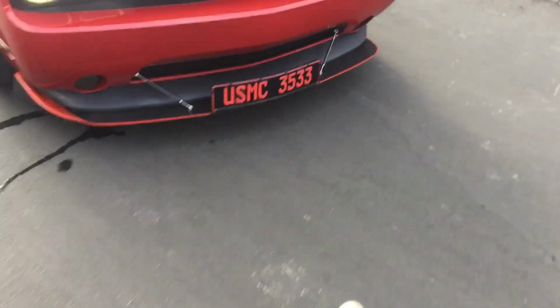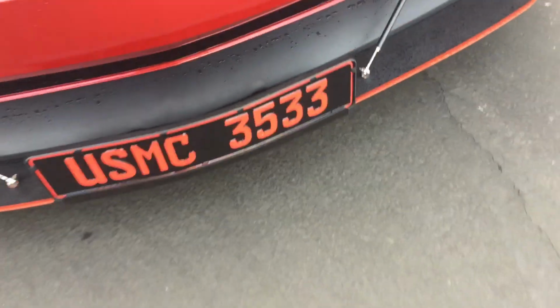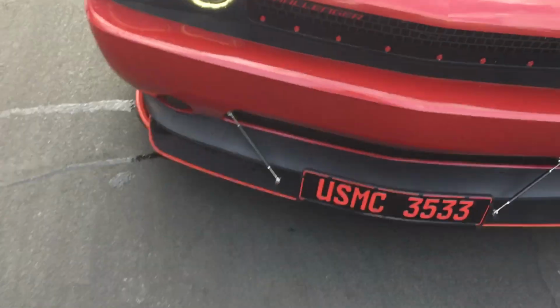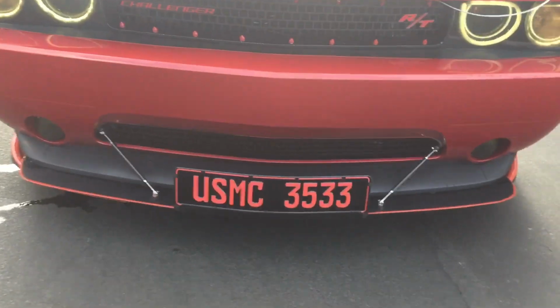Got the splitter. Just put the USMC on, the United States Marine Corps. Don't get it twisted. Yeah, but I made my own little bracket for it. I'm always doing something different. You'll never see another car like mine. You know what I'm saying?